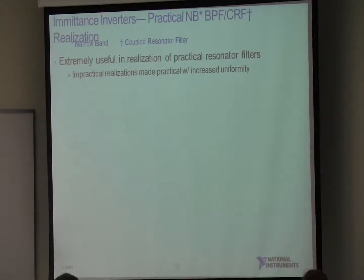Okay, so I want to diverge to another realization aspect. I want to talk about admittance inverters, but very much different from what we talked about, and this has to do with some approximation. It's very practical for narrow band bandpass filters, or CRF, which I say is a coupled resonator filter. Coupled resonators are used in all kinds of technology. You can get all kinds of different physical objects that will resonate, and if you couple them together, you can make a filter out of them. So it's a very broad application, and we do a lot of narrowband stuff still today. So that's the reason we're going into it.